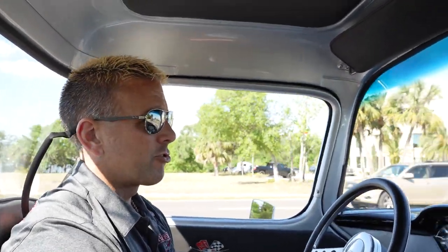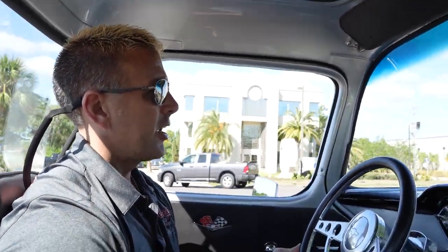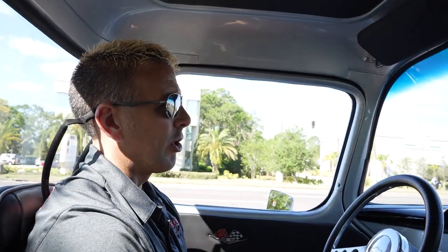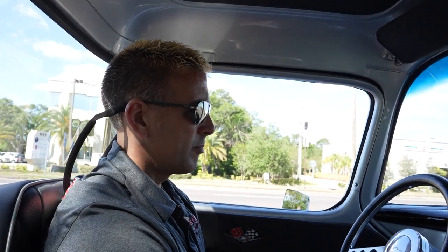By the way, the truck has a nice rumble to it when you want to step on the gas. And sitting here at a traffic light, you can see we're pretty much at idle. I mean, we're coasting. Nice sound. Beautiful truck.